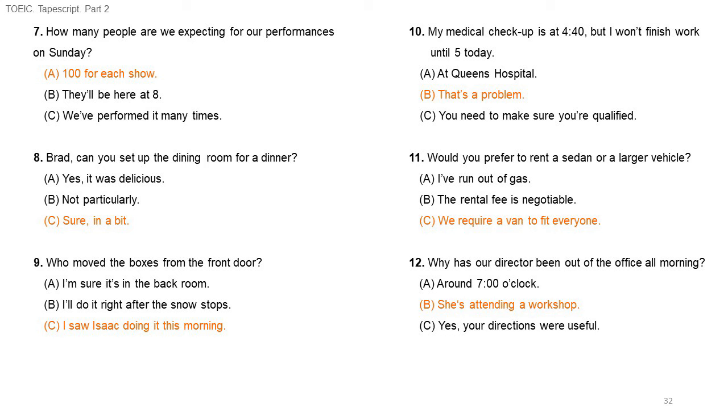Number 8. Brad, can you set up the dining room for a dinner? A. Yes, it was delicious. B. Not particularly. C. Sure, in a bit. Number 9. Who moved the boxes from the front door? A. I'm sure it's in the back room. B. I'll do it right after the snow stops. C. I saw Isaac doing it this morning.